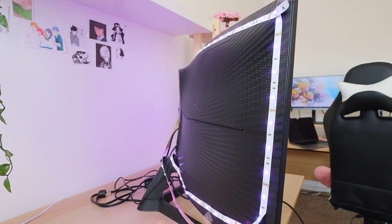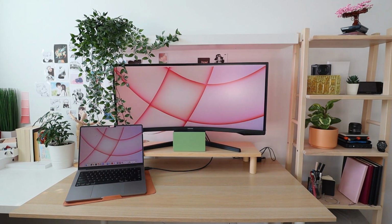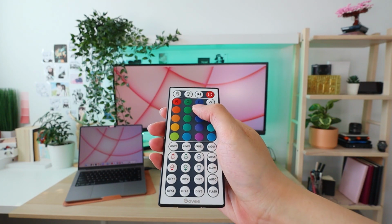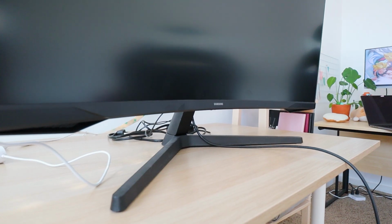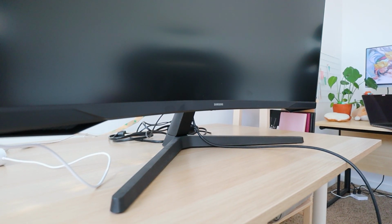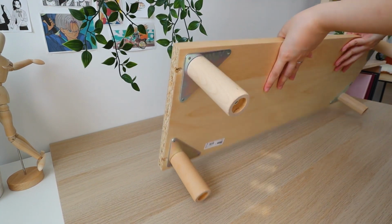Behind the monitor, I attached RGB lights, and I usually have it set on this pinky peachy color, which I really enjoy, but depending on what kind of game I'm playing or what mood I'm in, I also end up changing the color too. I will say though that the only thing that's not so great about this monitor is that it doesn't have an adjustable stand, so that's why I ended up DIYing a desk shelf.